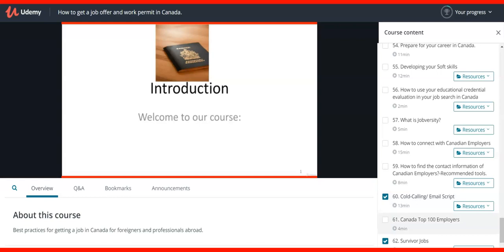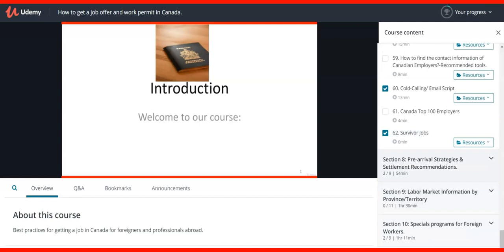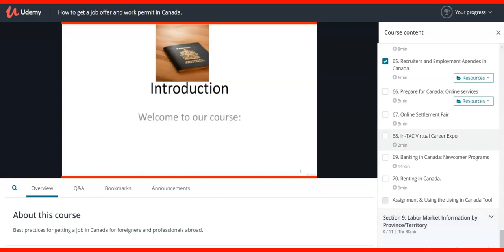You will also learn what the top 100 employers in Canada are, and also the idea of a survival job in some cases that you used to get in Canada, okay? Section 8 talks about the pre-arrival strategies and recommended settlement services, and basically we have different choices or different programs for temporary workers, the Canadian Immigration Integration Program, the list of recruiters and employment agencies in Canada. We also have the Prepare for Canada online services, also how to access the online settlement fair, and the Intact Virtual Career Expo. We talk about those choices.